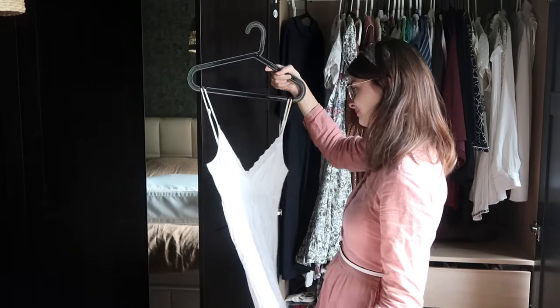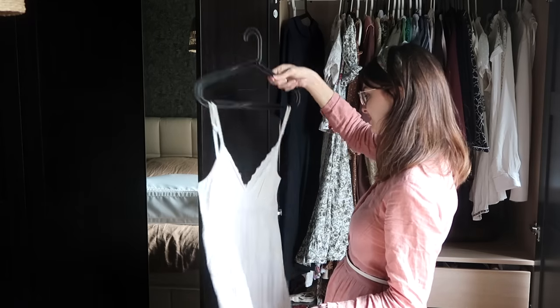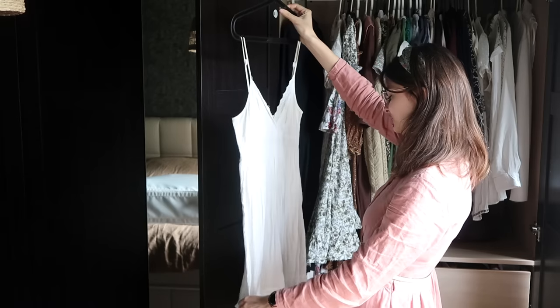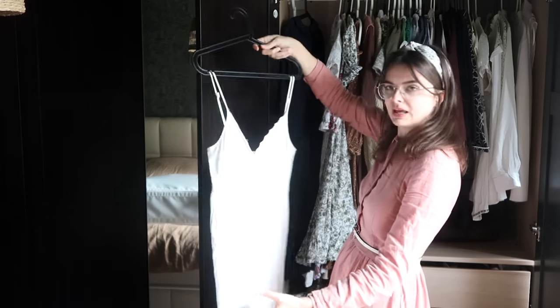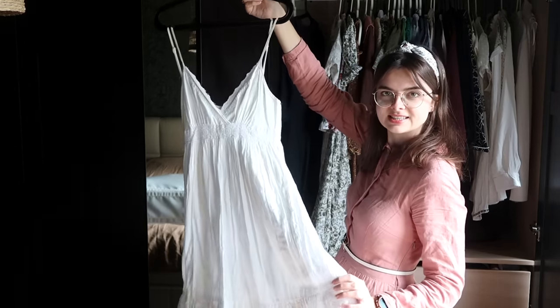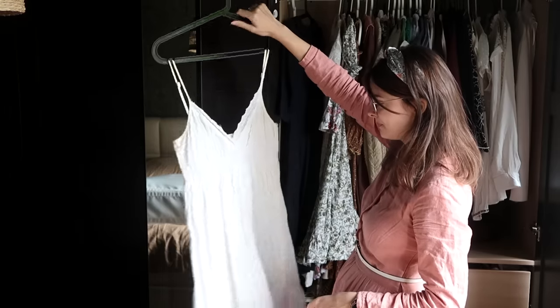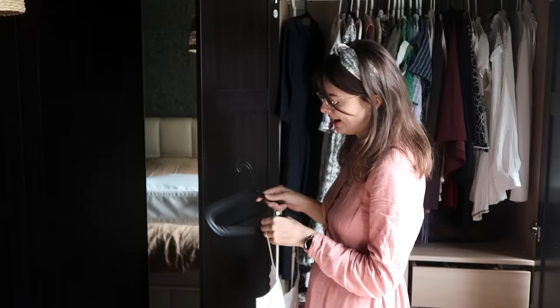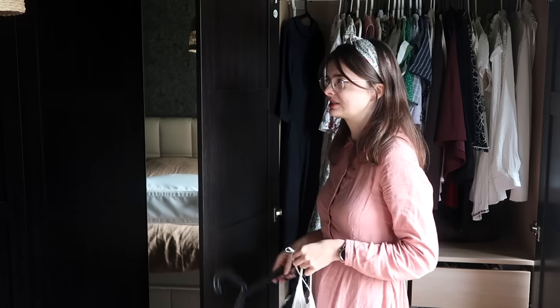This one, this dress, I'm not really sure what to do with this dress. I've had it for a long time. It has emotional value, but I'm not sure I would really wear it anymore. It's a baby doll style dress. Very summery. I think I'm gonna go ahead and try this on. I've had it for years and years and years. I've had this since I was a teenager.